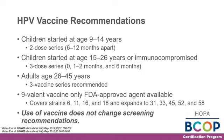And then the 9-valent vaccine, like I said, is the only FDA-approved agent currently available, and the strains that it expands to are listed there. However, and most importantly, as we'll talk about when we get into screening, the use of vaccinations does not change screening recommendations. So even though someone has been vaccinated for HPV, it's really important that they still undergo the routine screening methods that we'll talk about in the last half of this session.